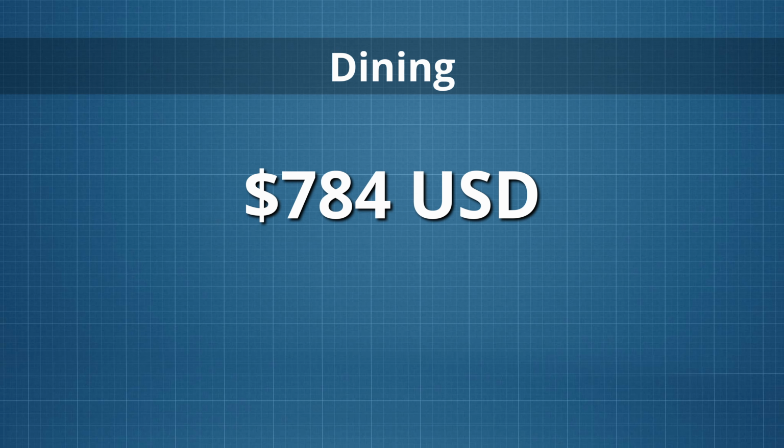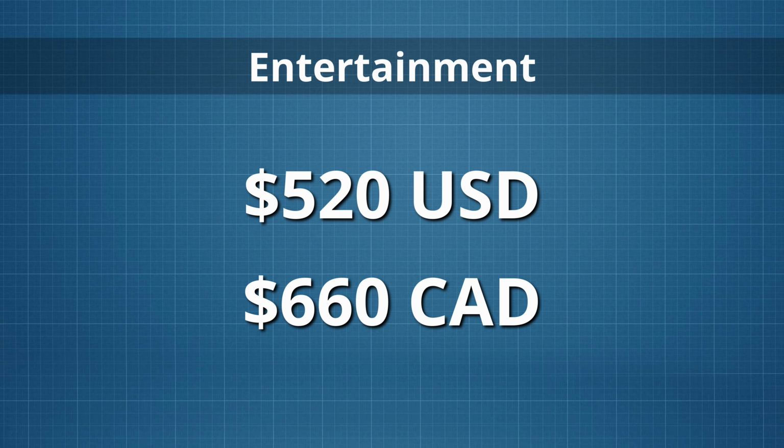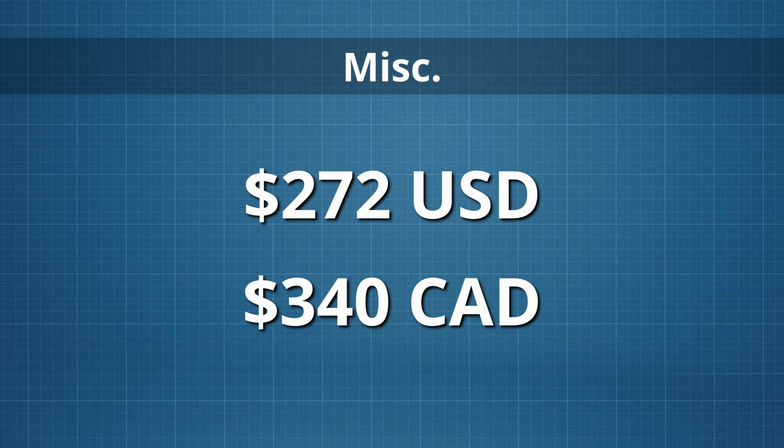So other big expenses for the trip, dining was about $780 US, but we cut that in half to $392 because we would typically have dining expenses even if we were at home. And by dining, we mean eating out at restaurants, not just groceries. So groceries, we spent about $1,800 US, but we didn't include that in our trip costs because it was not too different from what we would spend on groceries at home. For entertainment, we spent about $520 US, but again, we cut that in half because we would have entertainment expenses at home too. Miscellaneous was $544. Again, cut that in half.